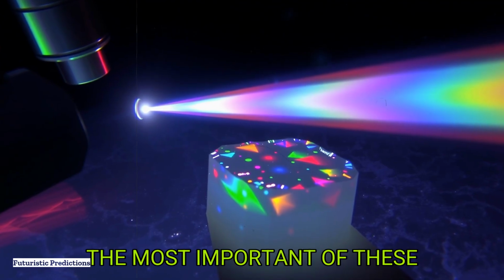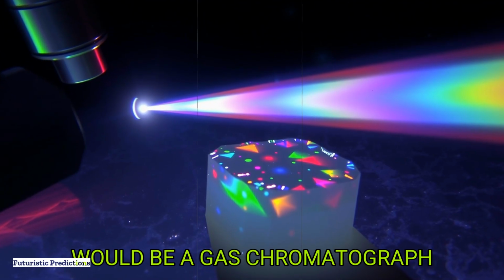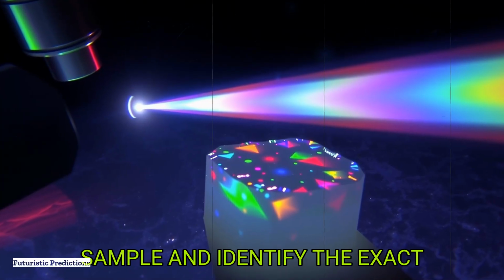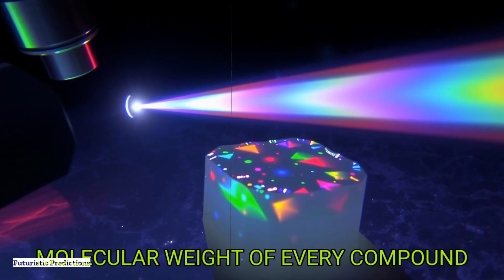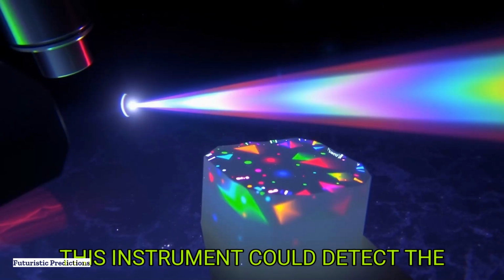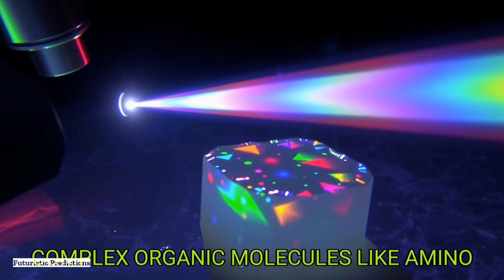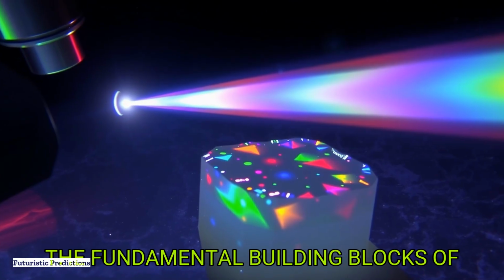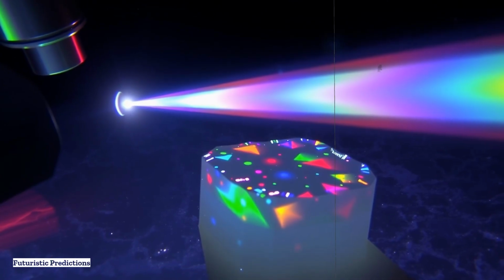The most important of these would be a gas chromatograph mass spectrometer, a device that can vaporize a tiny ice sample and identify the exact molecular weight of every compound released. This instrument could detect the complex organic molecules like amino acids or lipids that are the fundamental building blocks of life as we know it.